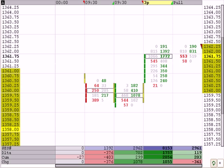We're going to short the 61.75. It's got 61.75 short, too. Because of the cross trade here, I didn't wait for a retest up here. Might have been a little early.